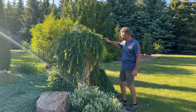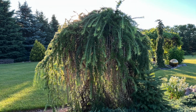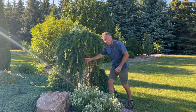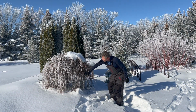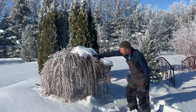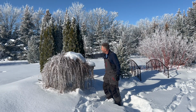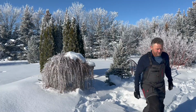We'll start here with the European weeping larch. Now the larch native habitat is a very, very wet area, but these will also take it quite dry. Another unique feature is a golden yellow fall color. Look at that, even though it's not an evergreen, it drops its needles, considered a deciduous evergreen. It's still got a really cool look to it. I never thought of this as being a good winter interest plant, but I'm loving it. Look at that little snow cap on the top as well. That's something quite unique. But the weeping larch, cool plant.